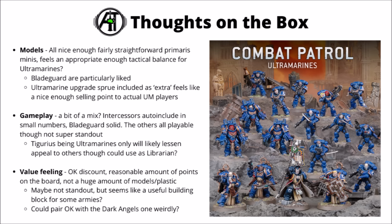I feel like Games Workshop's 3-model Elite kits often tend to be a bit underwhelming for that sort of thing, even if you might be able to get a bit more value from kitbashing Blade Guard from other Marines. Overall, between all that, feels like it's not a standout Combat Patrol box, but does seem a useful enough building block for certain Space Marine armies.